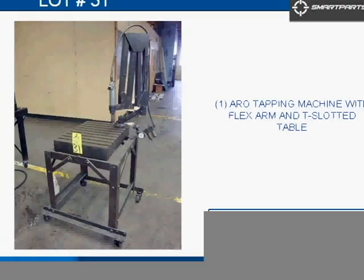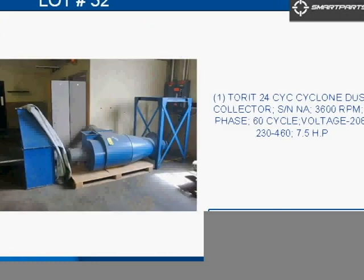2 and a half. Not bidding a 3. 3 on the middle. Cheap. 300 on the middle. Not bidding a 250 here, but 300 on the middle. Anybody else at $300? Last call. You bought it at $250. Any buyer numbers? 223.